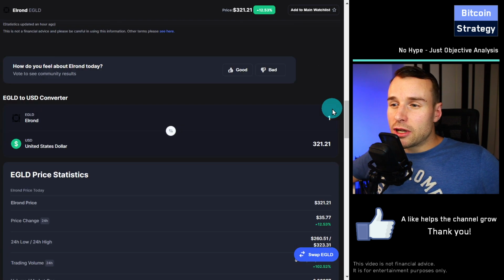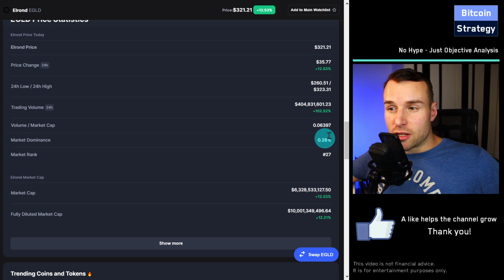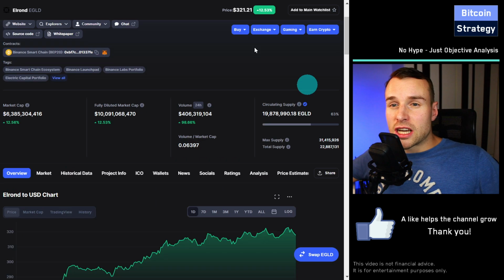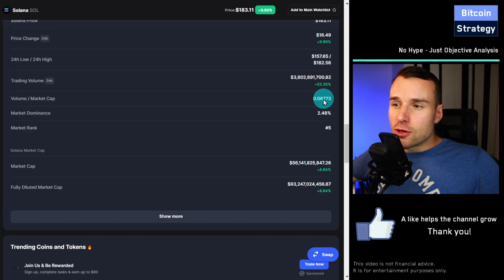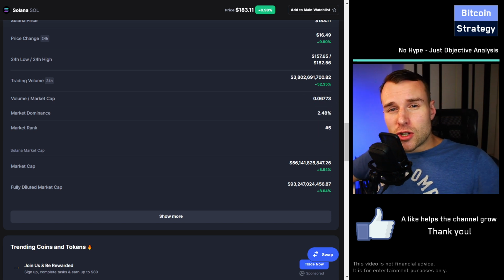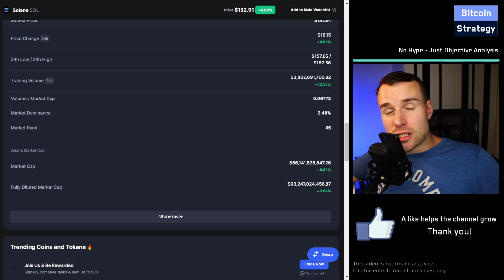Elrond is currently at market rank 27 and has a market dominance of approximately 0.3%. So 0.3% of all of crypto is locked up in Elrond. For Solana, that number is 2.5%. We're looking at market rank number 5. So Solana is almost 10 times as large. And so the question really is, how much growth potential is there really in Solana, at least relative to Elrond?